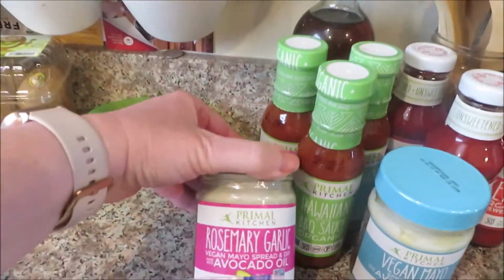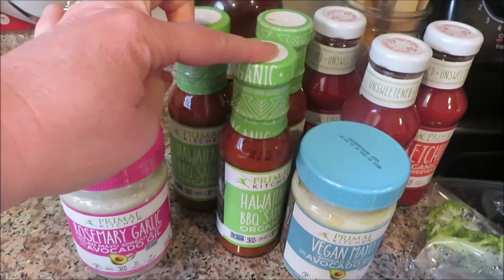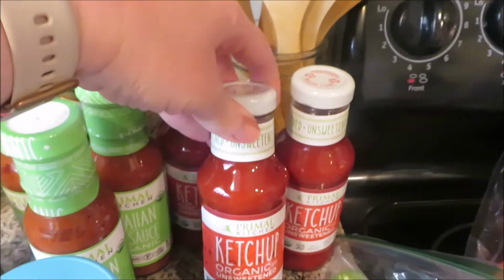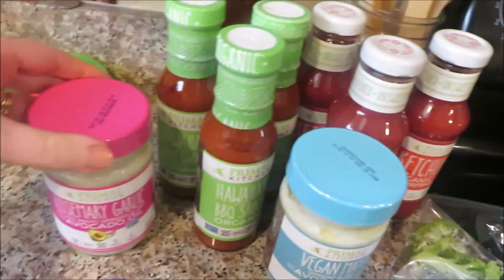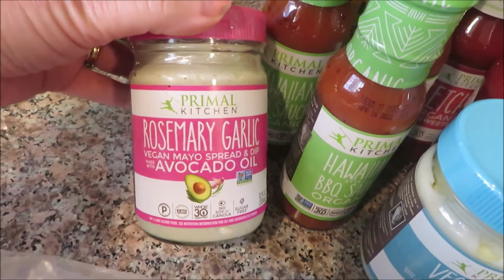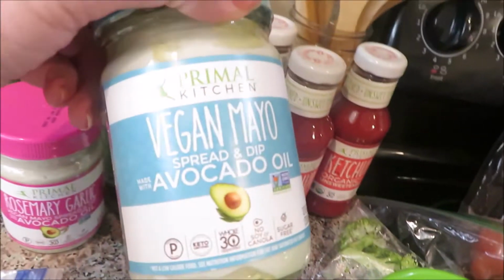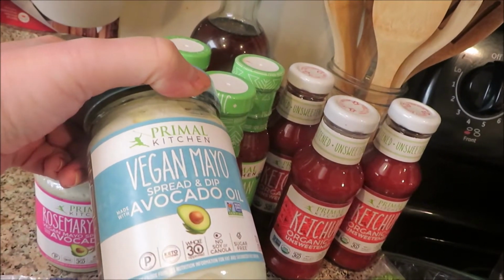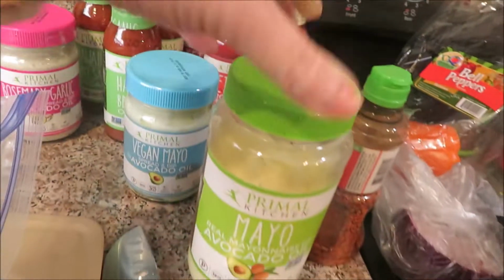My husband found these at Grocery Outlet for, I think, maybe $3 each. These were $2 each, and these are $3 each. So for Whole30, these were $6 at Target, and my husband got them half price. So we're stocked up pretty good. But I'm curious what this rosemary garlic one tastes like. That looks really good. And then this one is spread and dip, so I don't know what the difference is. I haven't really paid attention much to what the difference is between that and this.